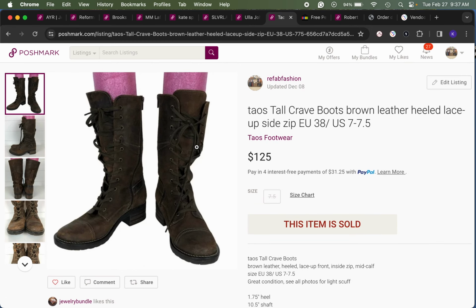This next highest profit one is the brand Taos, which I believe is a comfort brand, but good materials and well made. These were a taller length boot with the lace up and some really great details.